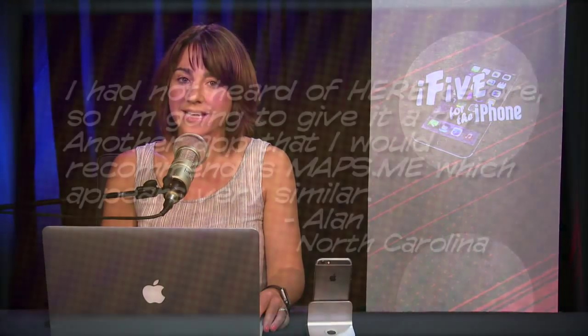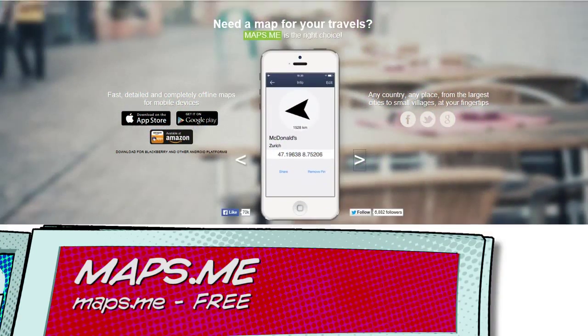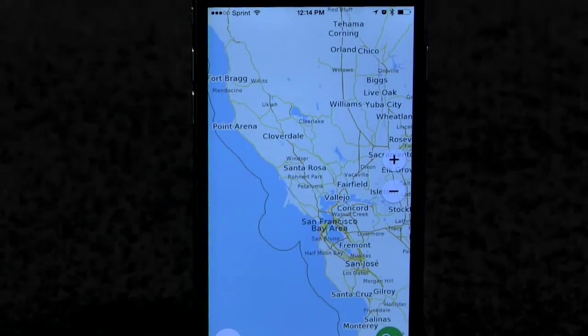Number 3. In regards to my episode last week on navigation apps, Alan from North Carolina writes, "I had not heard of Here Maps before, so I'm going to give it a try. Another app that I would recommend is Maps.me, which appears to be very similar. I've used it for years. It's especially nice in some of the rural areas I travel through that have little or no cell coverage. They're very good at keeping their maps updated."